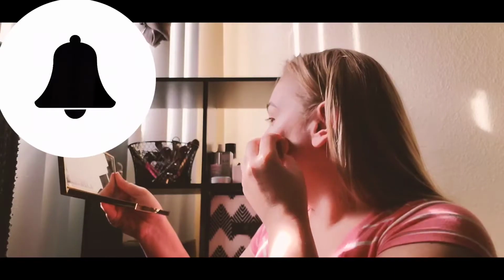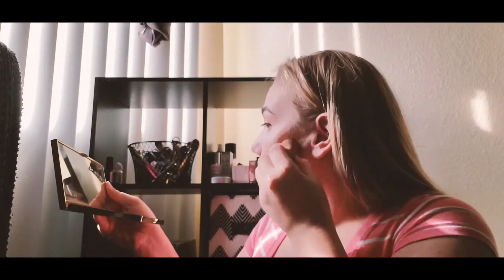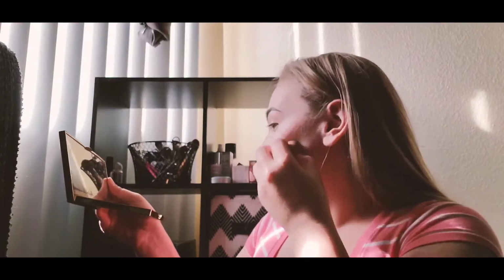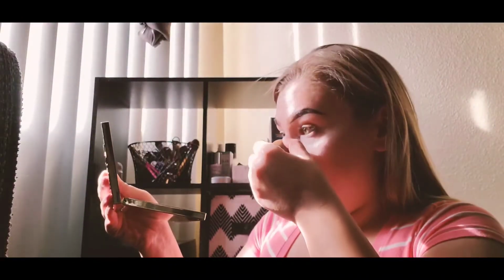Once everything gets on the face, it looks like I need a little bit more right there. And there we go. Now let's blend the nose. I don't really do too much because the base is also going to go over it, but I do want to blend it enough to where it's actually on the face and it looks a little bit smoother, if you get my drift.